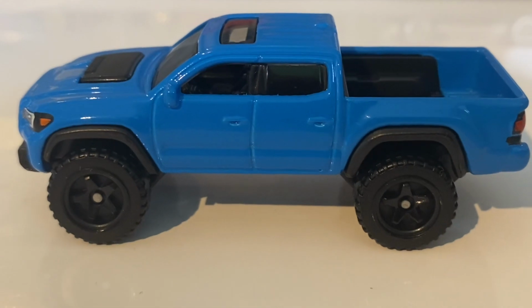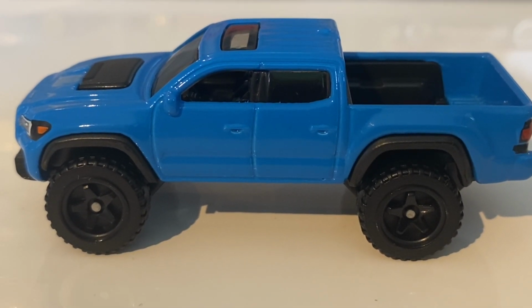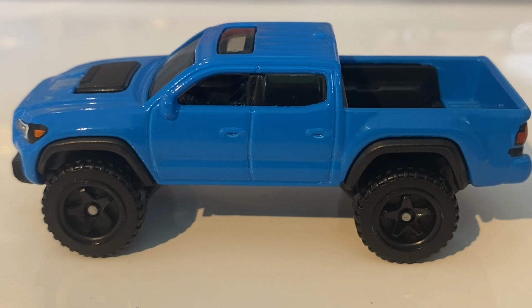Now moving on to the side of this car. This side is the same as the previous, so I'm not going to bore you on it, but obviously you can pause the video and have a look if you're looking for something specific.